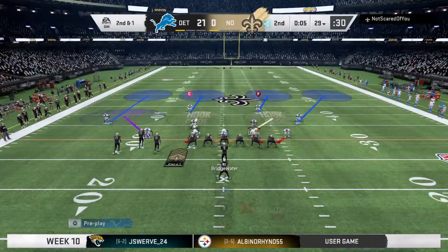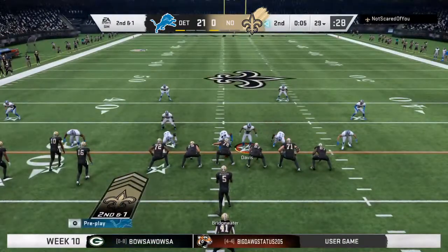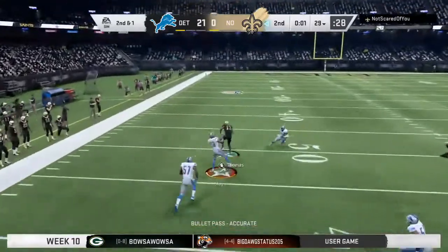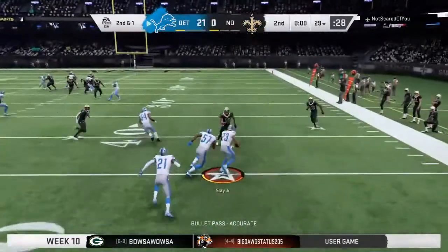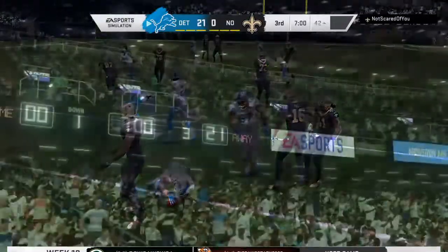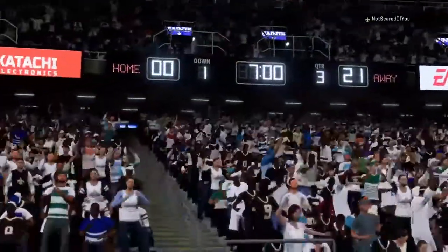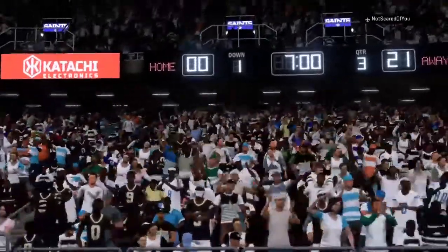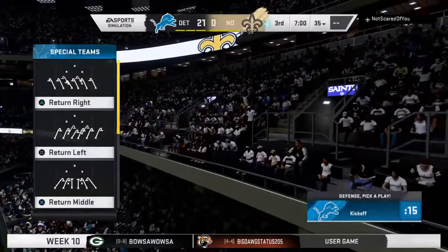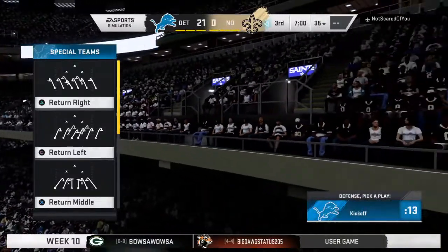Up at the 29 now, they'll head to the line, 2nd and a yard. Final play of the half, Bridgewater. And for the 3rd time in this half, it's intercepted. Darius Slay with a pick, and they will set up shop in enemy territory at the 42-yard line. So we reach halftime in what's been a fairly one-sided game so far.